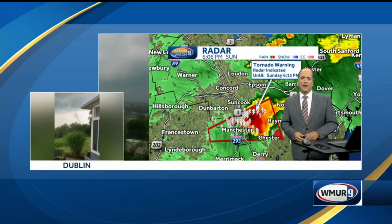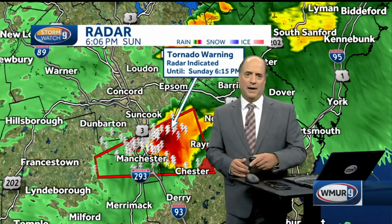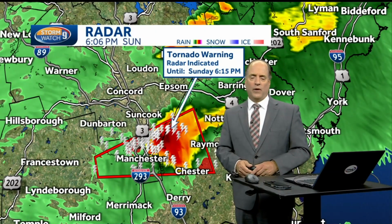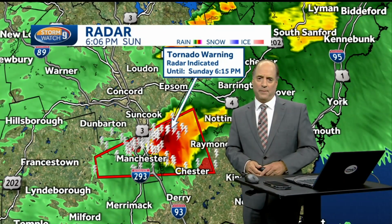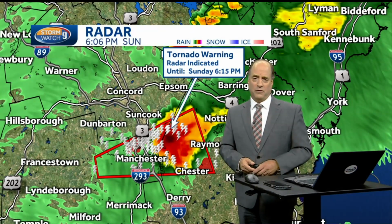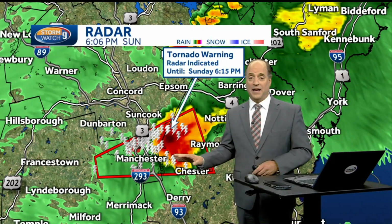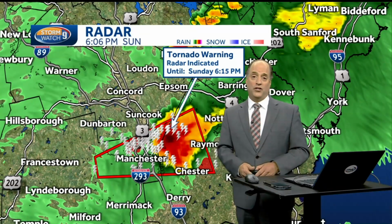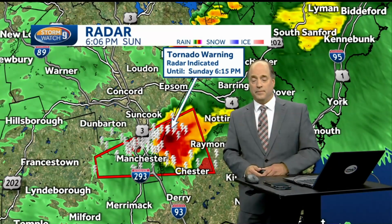I don't know, Jackie, if you've had any word on it. That shot that we just had, a tremendous lowering of the base. I'm not sure exactly what happened to that, if it was a glitch in trying to get the picture outside. But there's definitely a potential that we've had some sort of funnel getting close to or reaching the ground. Jackie? Yeah, I haven't been able to really confirm or see anything.